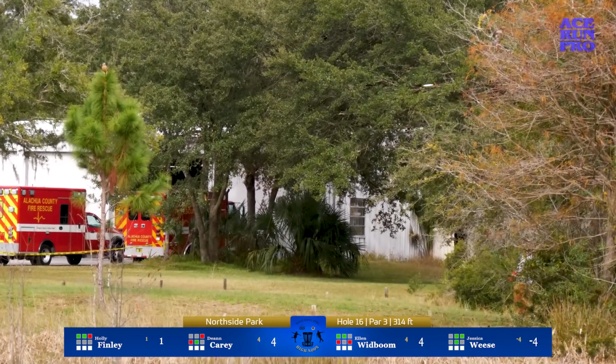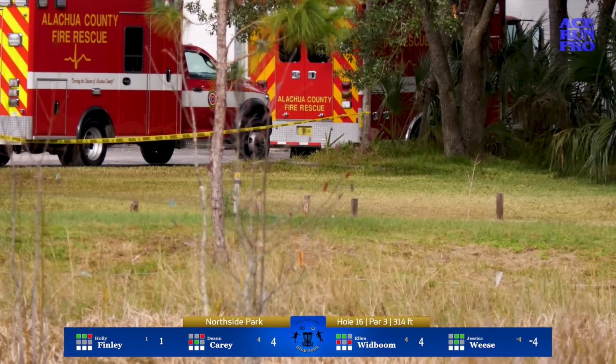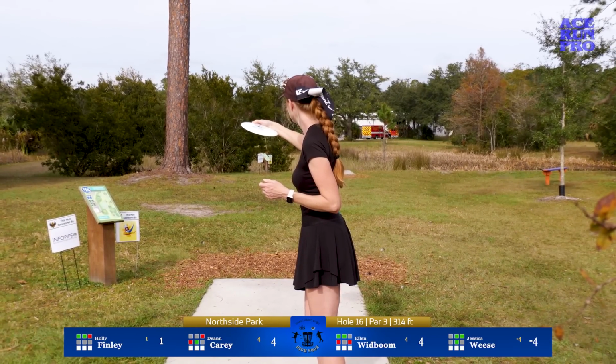Deann getting this one over on the right-hand side, needs to finish, and she has found the safe side on the back side of that out of bounds.